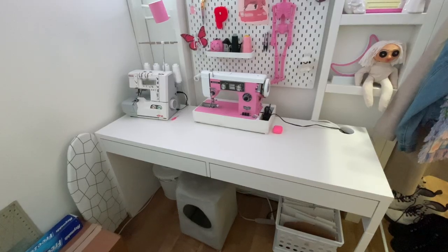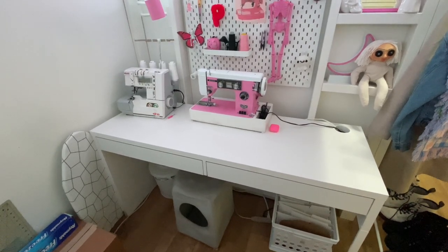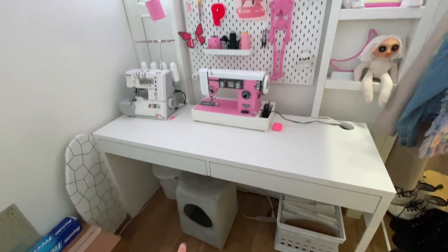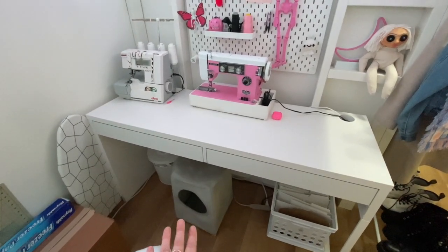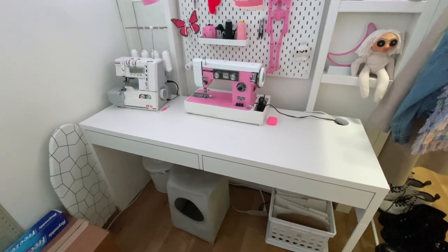This desk is one of the cheaper ones at IKEA, so I did buy this desk from there a few years back. And my little stool is from IKEA, as well as my pegboard and my work lamp. The little stool is a cat bed and a stool, and it's pretty cheap, so if you have a cat that likes to craft with you, I think you should definitely get one.